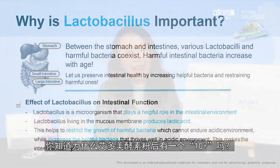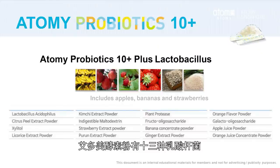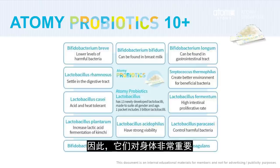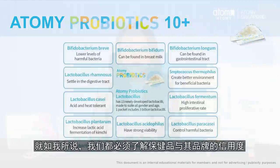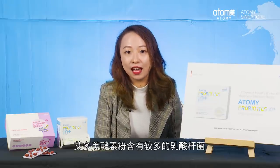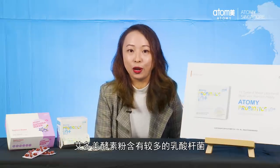Our Atomy's probiotics. There's a fun tip. Did everyone know why our Atomy probiotic is called 10 Plus? Currently, Atomy's probiotic has 13 different types of lactobacilli strain. As you can see in the slide over here, each of these 13 different strains has different functions and therefore they are all very, very important. Like I mentioned just now, we need to be smart consumers and really choose the correct brand and also the correct health supplement that we need to consume. So we need to study the ingredients that are in our probiotics. Atomy's Probiotic 10 Plus has one of the most strains of lactobacilli inside.